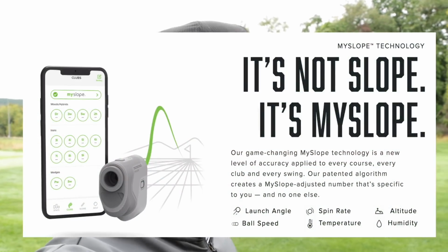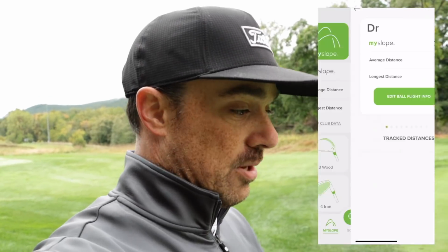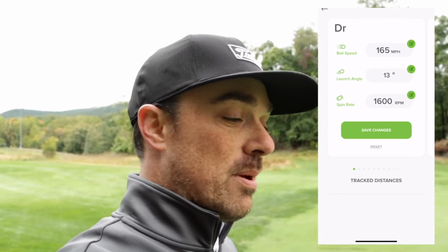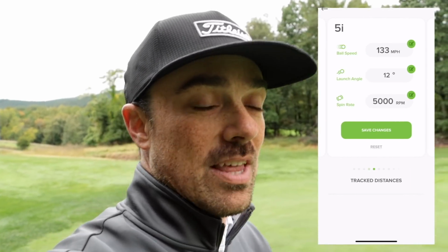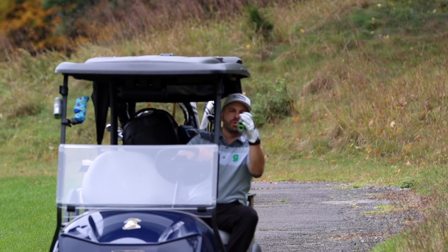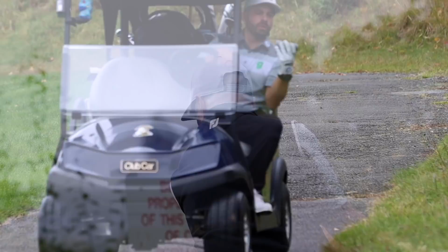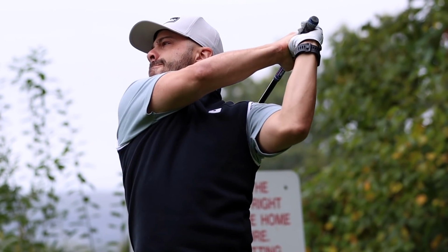Because not only does it do the GPS and laser, but it also has something called My Slope. So what you do is you go into the app and you enter your launch data for each club in your bag. Once you have that information entered in, it's actually going to calculate not just a slope, but again, what they call your My Slope. It's a unique number to you. It actually acts a lot like a caddy, and it'll kind of tell you what it's playing like for you, the way you hit the ball. So it becomes very personalized, but it's very smart.